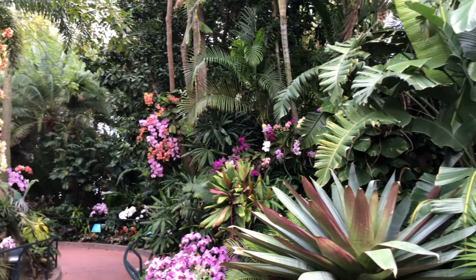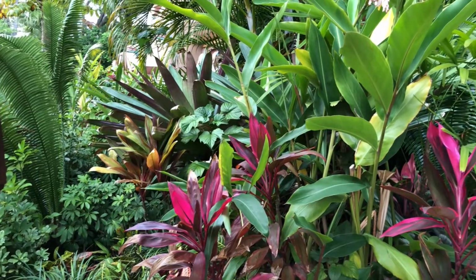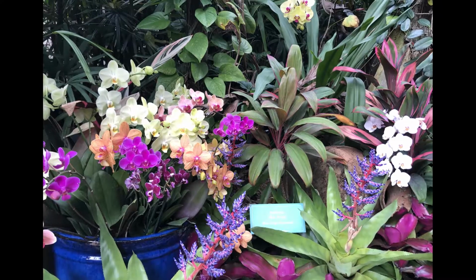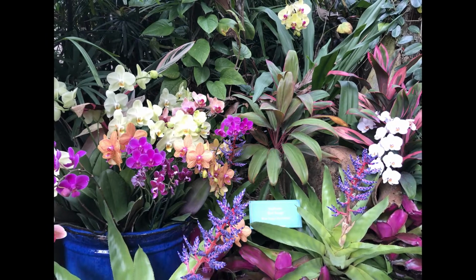Now, while walking along the semicircular path here, you will find orchids, bromeliads, prayer plants, anthuriums, tillandsias, tea plants, and palms. It's pretty incredible how beautiful and colorful everything is, considering many of these plants get very little light.